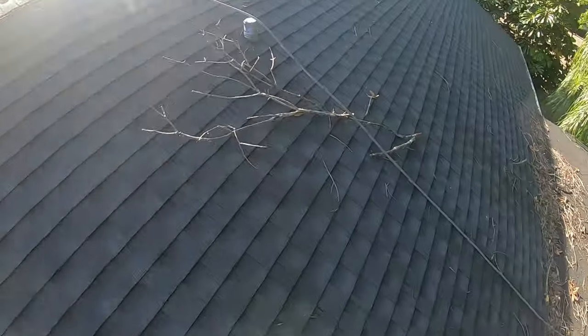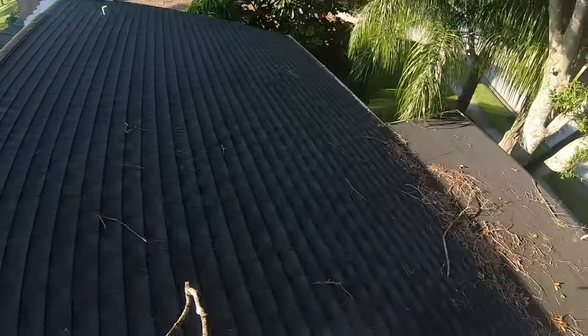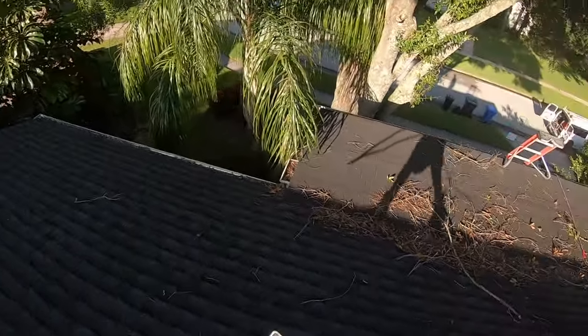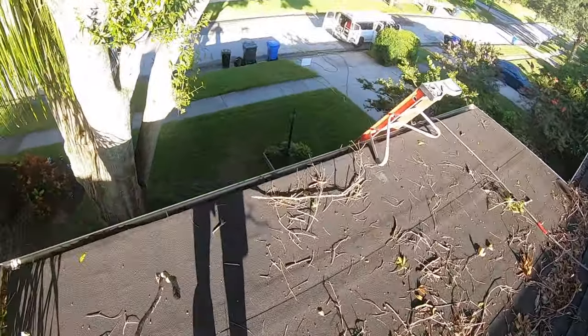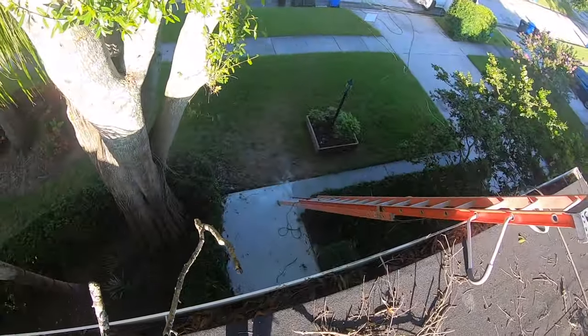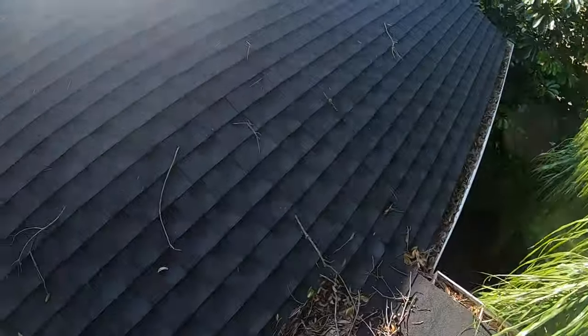Same thing for the back. This tree branch is out the way. I try to keep it all in one spot, so when I get down there, it's easy to pick up. So I normally just throw it in a spot where it's visible.